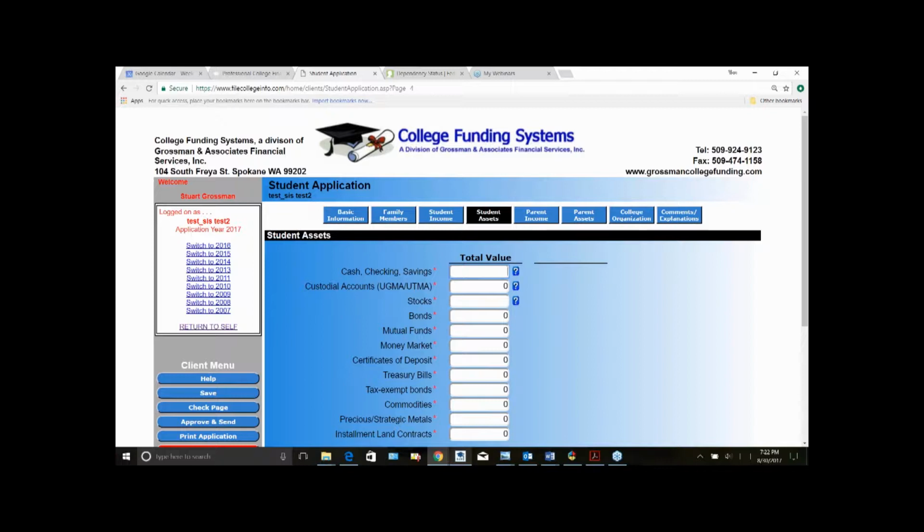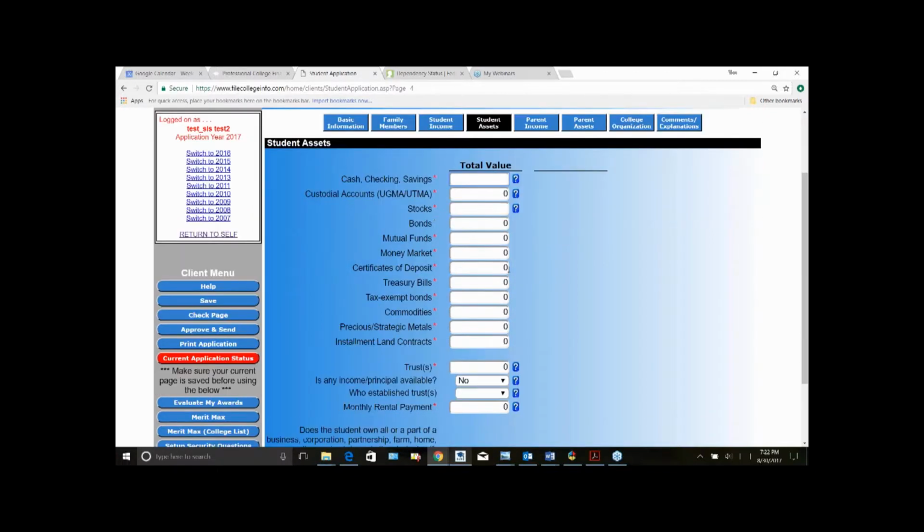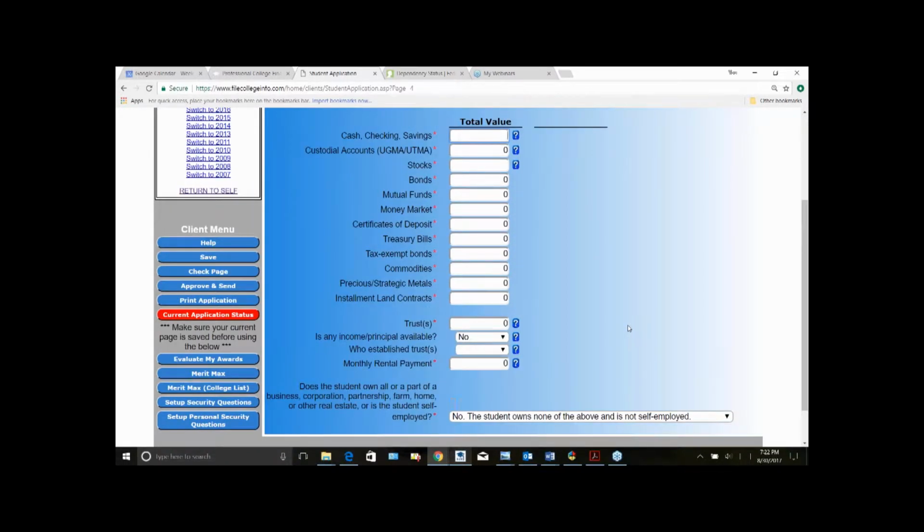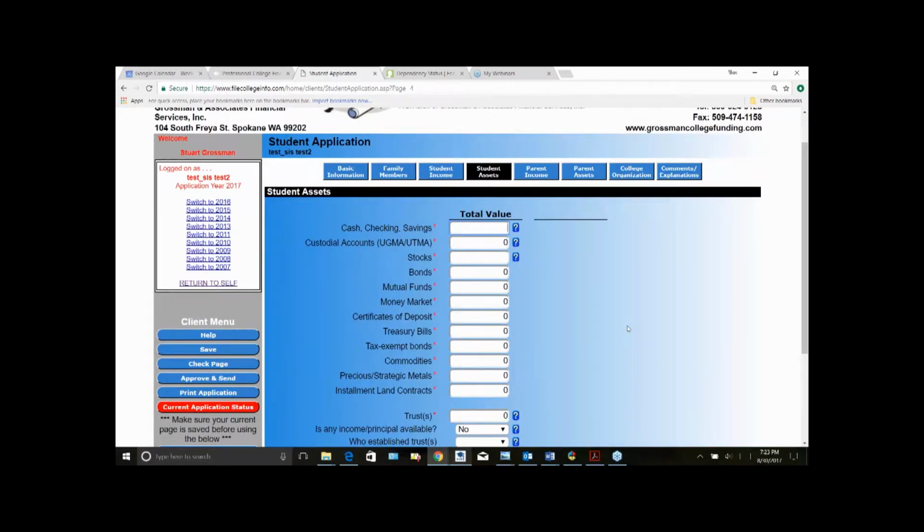Student assets. So hopefully most of you know that these are the assets that we want to really try to move if possible. These student assets count 20% versus 5.6% for the parents. And so in years past, we usually like to keep these assets below $1,000 if possible, right, Stuart? Correct. So for some of you, we are going to be working on some strategies at potentially moving those assets, and we'll be talking about that here in the weeks and months to come, hopefully before we file the FAFSA. But for the most part, we want to make sure we keep these student assets as low as possible. All right. Pretty straightforward here.